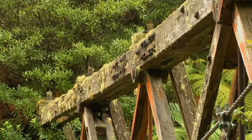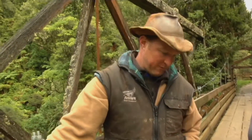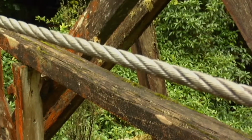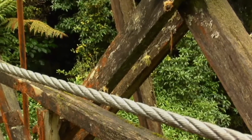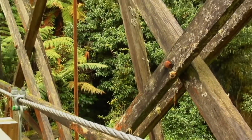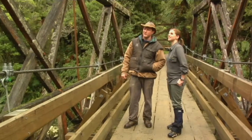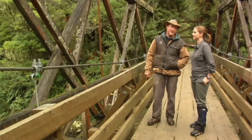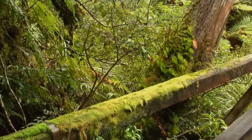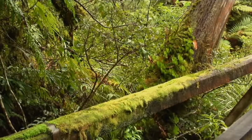Here we are, Nick, on this swing bridge that my family, DOC and the council have actually built across the top of this old historic hardwood bridge that was put in here in the 1920s, dragged in here by pack horse teams and bullock teams. So we've put this over here to try and preserve this. Very important part of the story of the whole Bridge to Nowhere era, how they actually got into these farms, because access was the big problem.